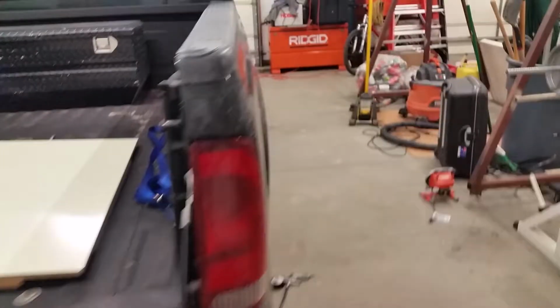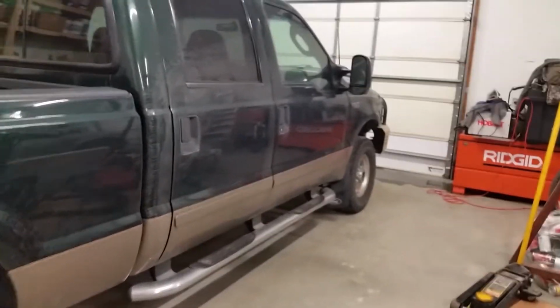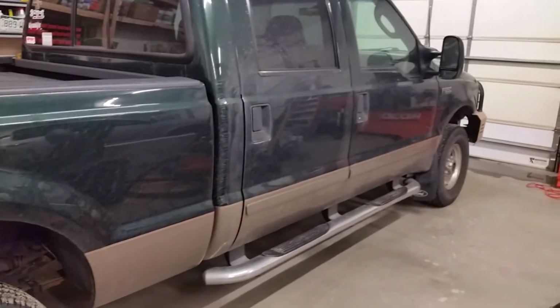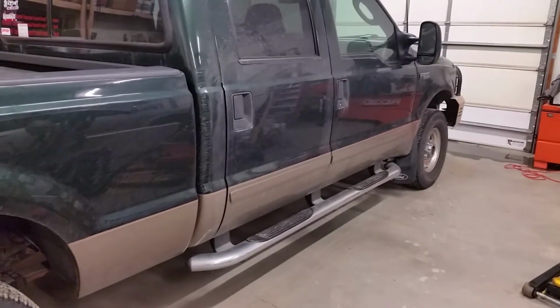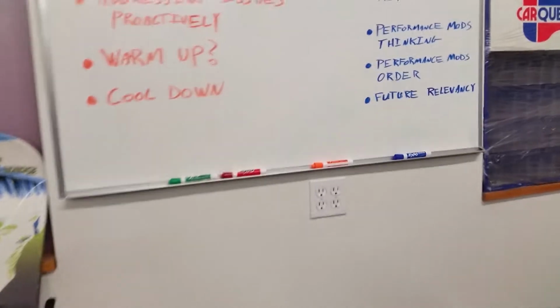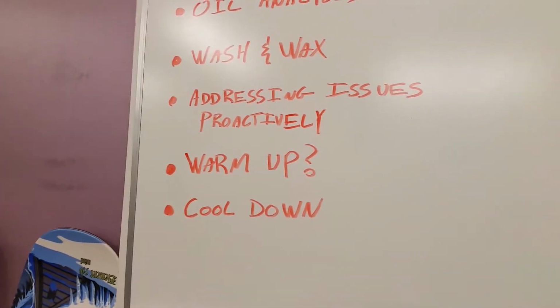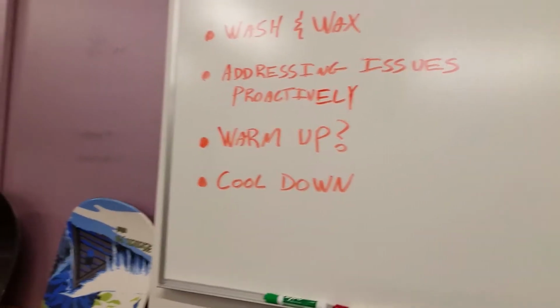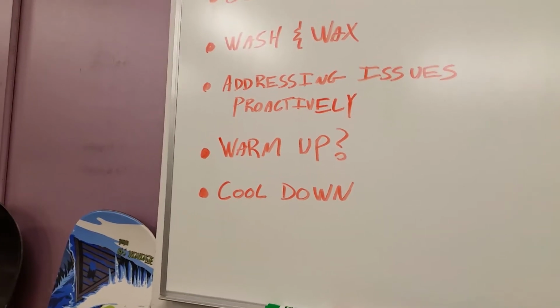Waxing, I don't do anything crazy with the waxing. I mean, it's kind of cool to maybe do a ceramic. I did do a clay bar on this thing a long time ago, about 5 or 6 years ago, and that was time consuming. It was cool, but then I don't want to drive the truck for 6 weeks because I don't want to get it dirty. Anyways, I try to wax it about twice a year, every 6 months or so, summer or spring and fall, really.